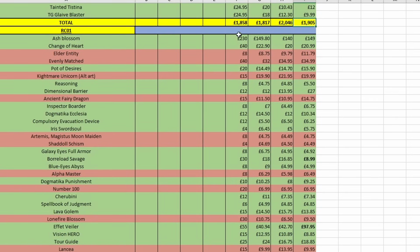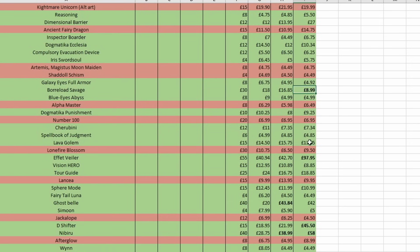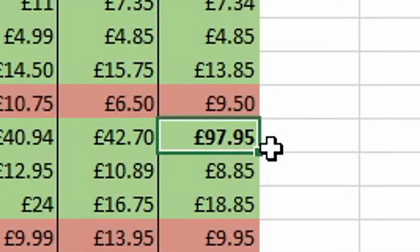And then we get to the Rarity Collection. Ash is holding steady at 150-ish. The first kind of big change is Borreload Savage. Of course, ban list kind of neutered him, so there goes the value. Then we come on down to, what's this? Effect Veiler. Effect Veiler is near 100 on eBay. Obviously, the price is going to go down because it's just a lack of quantity available.